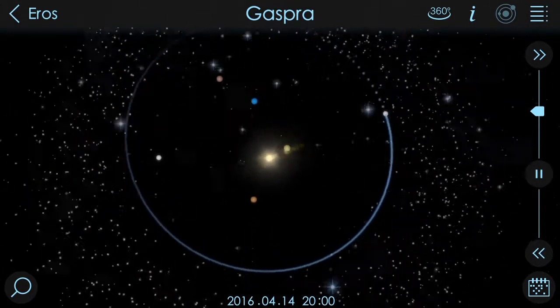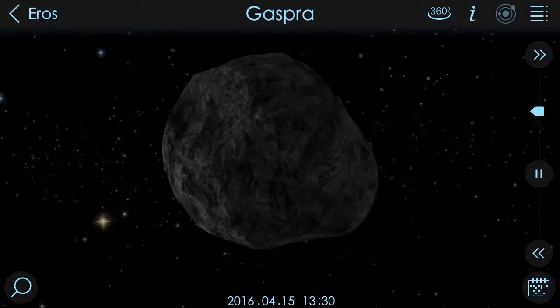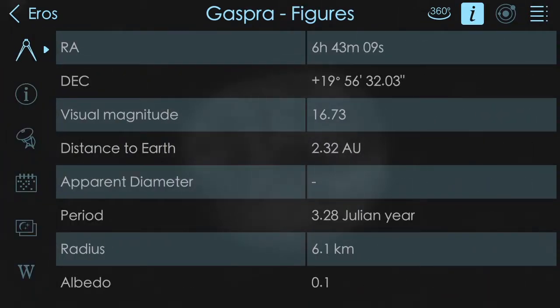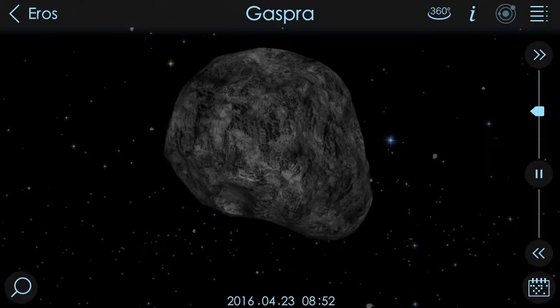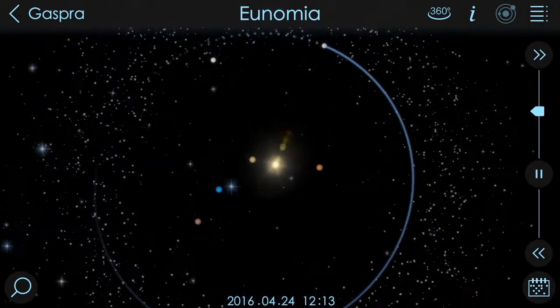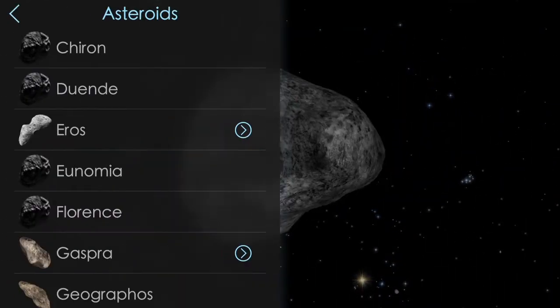Next one is Gaspra, however you wanna call it. This is an asteroid. It's 6 miles wide and takes 3 years to orbit the Sun. And it was discovered by Galileo. Galileo flyby. And it went past when it discovered the asteroid.